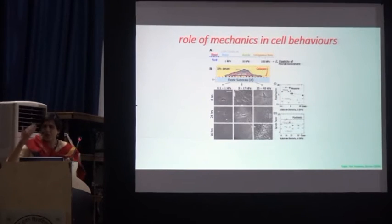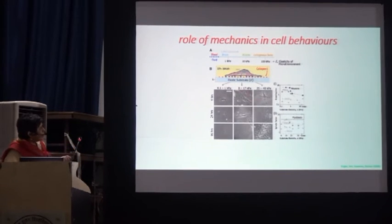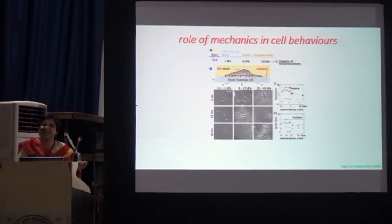So, to show you that it is indeed important, this is work from 2006 from a professor in Pittsburgh. It is now one of the classic works, and I'm going to take a minute to describe what this study is. What they did was they put a cell on different substrates. And this is not just any cell, this is a stem cell. It's a cell which could become any cell it wants to, right?